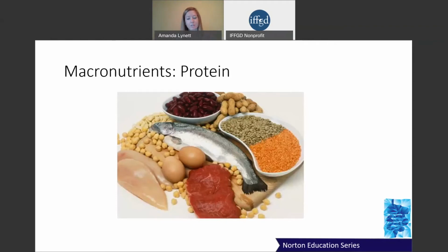So this is just a little picture to remind you of all the different protein sources. You can get it from animal foods such as beef, chicken, pork, wild game, seafood, eggs, but you can also get it from non-meat sources, lentils, seeds, legumes, different nuts, and soybeans. It's important to get a variety of sources of protein to make up your diet.